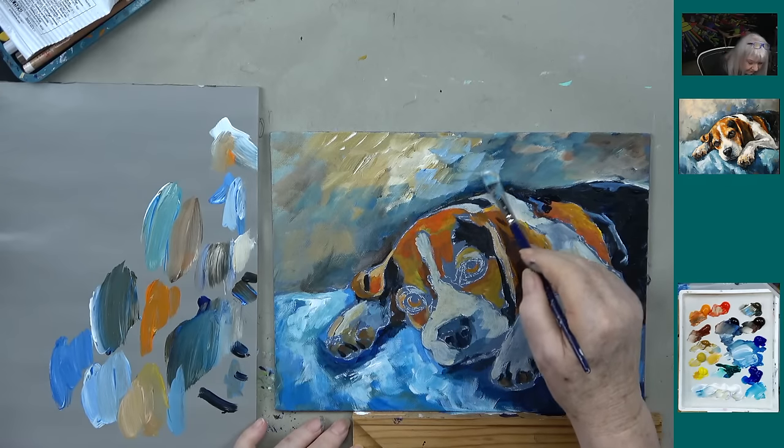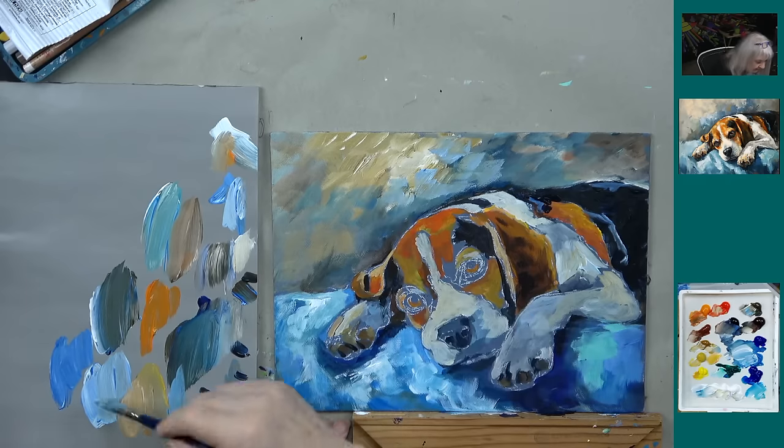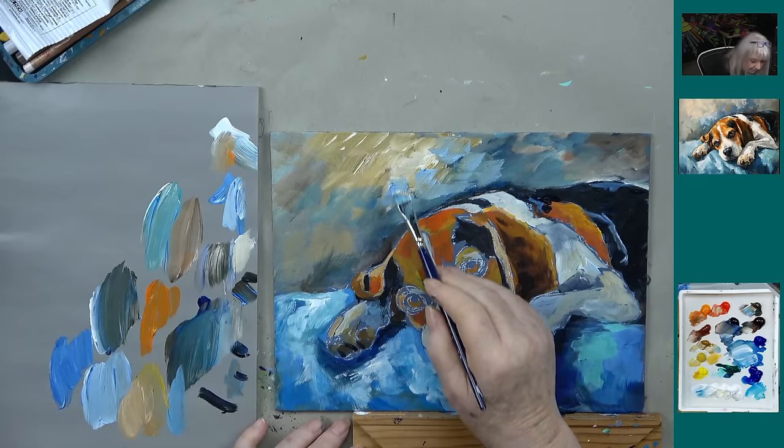So anyhow, this is thick paint now, over thin, barely touching it.